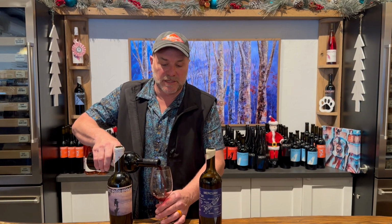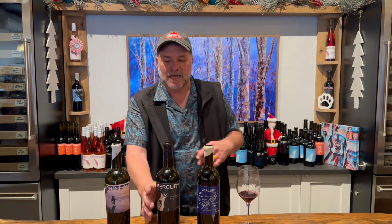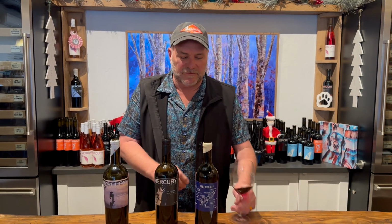Here comes the 2013 Element. So this is mainly Mourvedre. I don't have my glasses. I can't remember what the other blend is, but it's probably got a little bit of Merlot and some other fun things in there as well. We could look that up online.